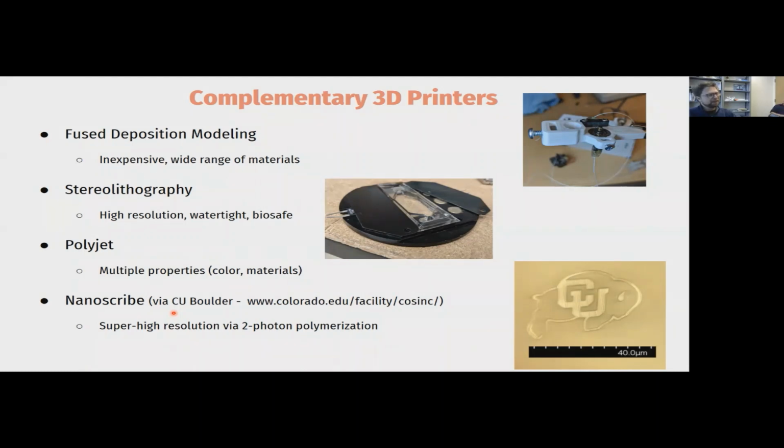Andrew Skellen is the manager of the OneCore, so you'll see him on the last slide. He's been up to Boulder recently and has been trained on this printer, so he can actually get some very small things printed.